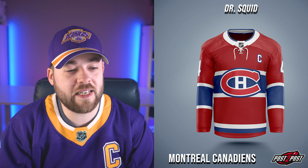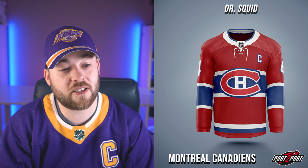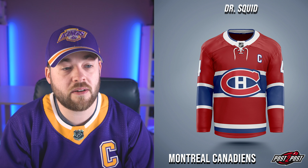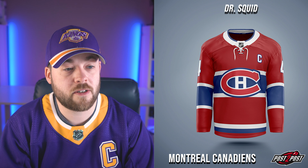Next is the Montreal Canadiens. Okay, so again, this is extremely similar to what they currently wear, so I really don't have much to say here. Yeah, I still don't like that collar. Next, the Rangers. Okay, again, the exact same jersey for the most part that the Rangers wear now, so not much to say here. It looks very close.